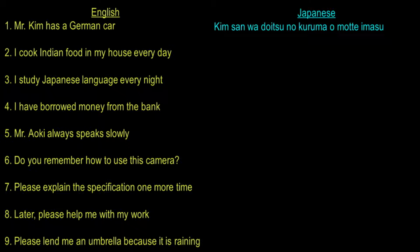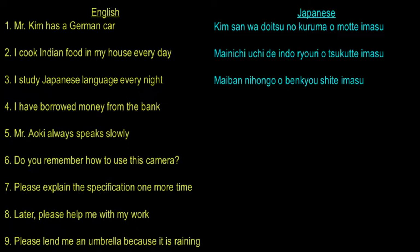Let us go to the second sentence. Every day is mainichi, house is uchi, Indian food is indoryori, and to make or cook is tsukurimasu. So the translation will be Mainichi uchi de indoryori o tsukutte imasu. Let us go to the third sentence. Every night is maiban, Japanese is nihongo, and study is benkyou shimasu. So the translation will be Maiban nihongo o benkyou shite imasu.